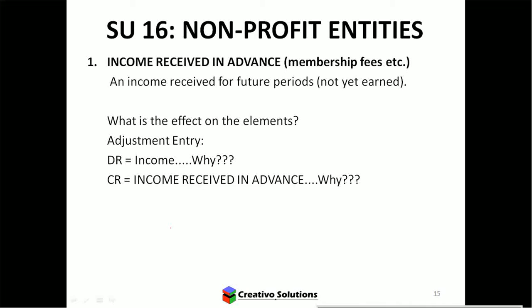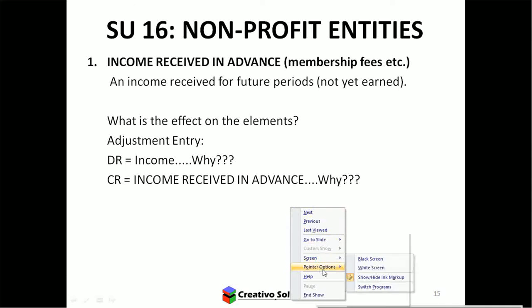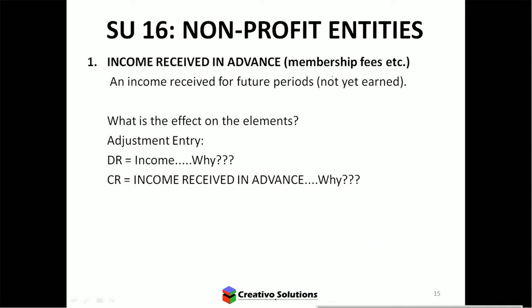It means? It's a liability. Why? Because you owe them a service or product. Correct. Okay, so if the club has income received in advance, it'll be called membership fees received in advance, or it can be called prepaid membership fees.